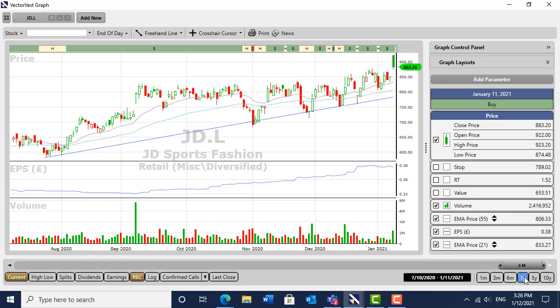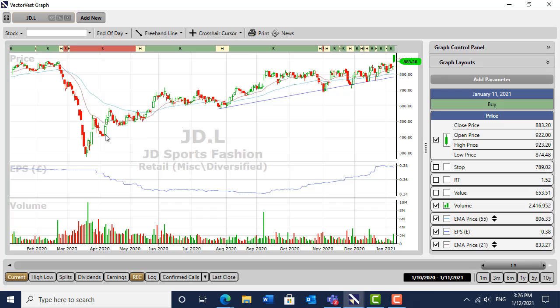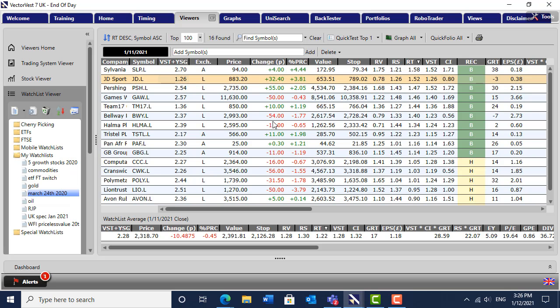This has been a great provider for us over the years, and we bought into this, if you remember, at £5. It's now at near £9, and that's just been great. So everything else going reasonably well.